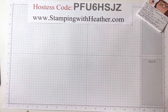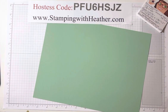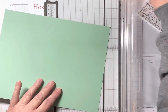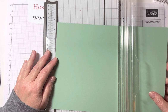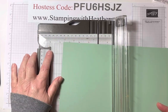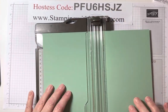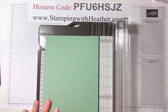Let's start with our mint macaron cardstock. This is 8.5 by 11 sheet cardstock. And we are going to cut 5.5 by 8.5. So, let me scoot back just a little bit. 5.5. This is our 8.5 sides. We're going to cut 5.5. Now, out of this, you could get 2 card bases, but we're going to use this later. I'm going to use this for a different card base.